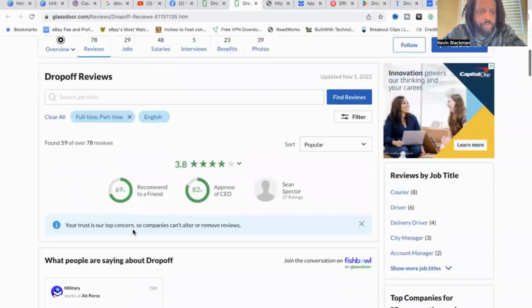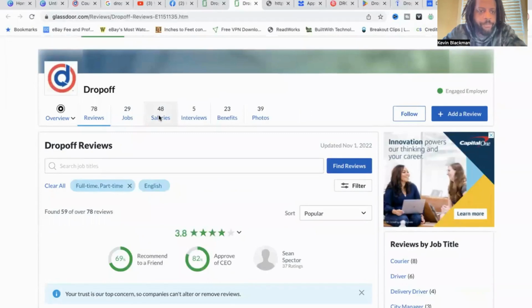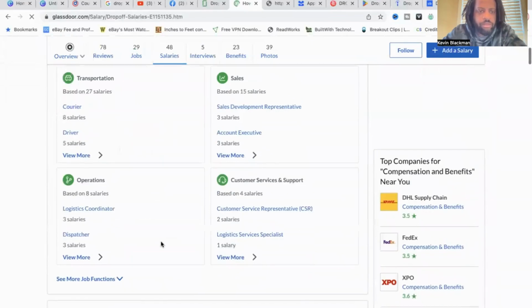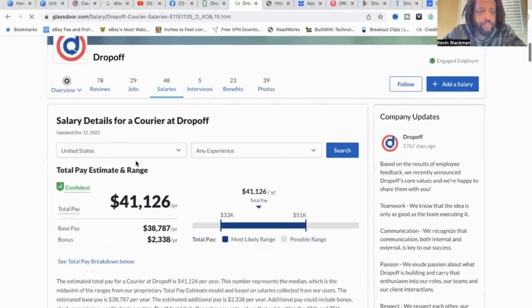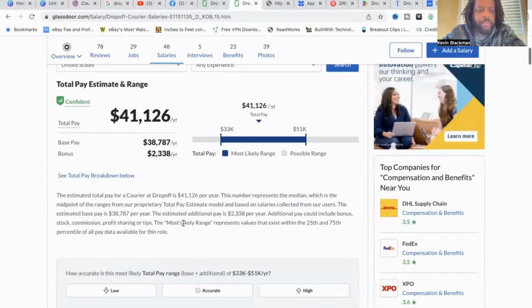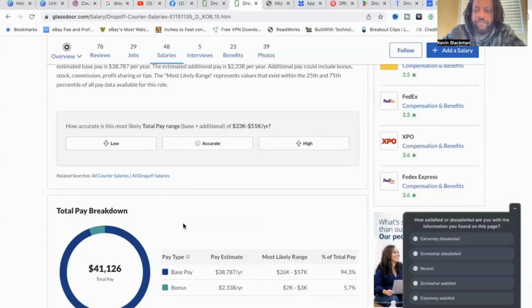So with them, they have reviews: full time, fair pay, awesome company. Some of the salaries, transportation, courier. Let's see what some of these courier salaries look like. 40,000. So 40,000 is not bad. It puts you around the 23-24 and up hourly range. Some cities pay more, some cities pay less. But just be mindful of what you need to make in your city. If this is too low, then don't worry about it. Move on to something else.